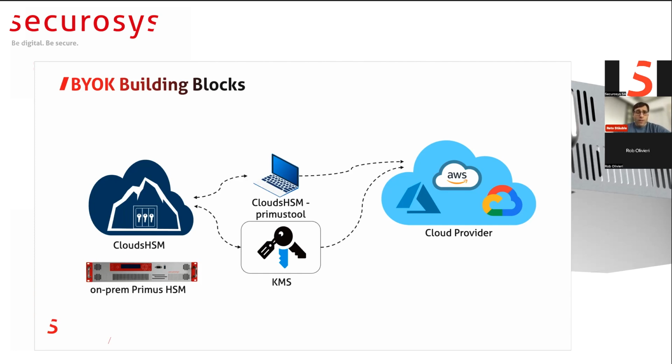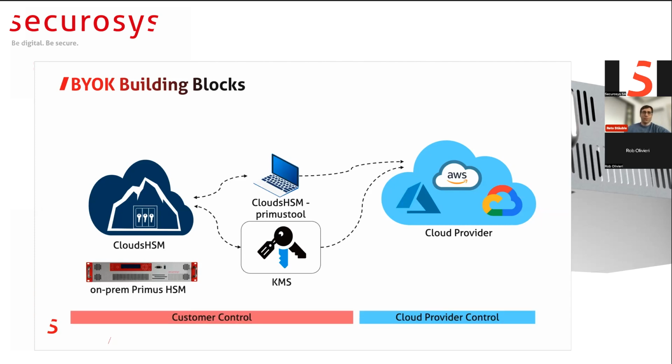In some cases, it might be beneficial also to use and integrate the root key store or the key store provided by CloudsHSM or Primus HSM through key management systems like HashiCorp Vault, like BYOK and others. It eases the way of interworking with the keys and provides automation which simplifies the key management, lifecycle, rotation, and revocation issues. In both cases, the generation of the keys remains under your control.